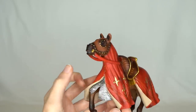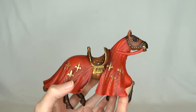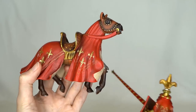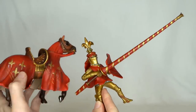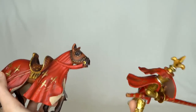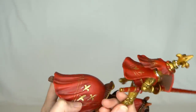I will eventually be able to also show you guys my full Schleich collection because I have so many older Schleich horses and animals and things. I even have some of the really cool older dragons and dinosaurs and whatnot. So at some point I will give you guys a collection tour of that stuff as well, hopefully, whenever I can have it on display. But yeah, there's a cool Schleich horse and knight.